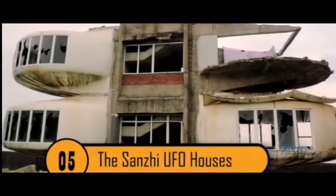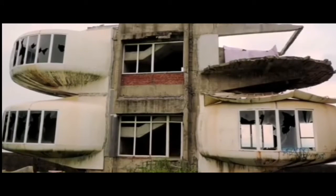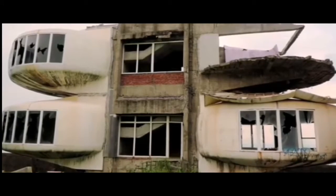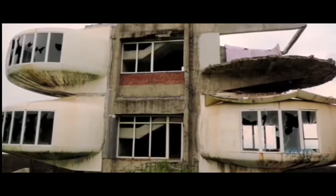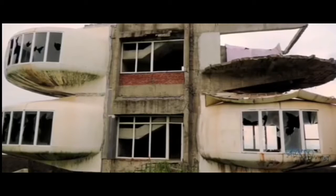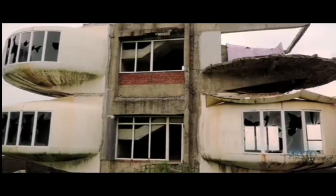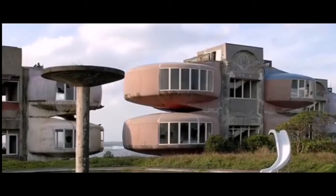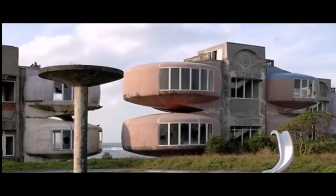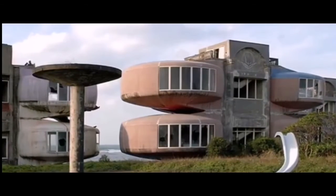Number 5. The Sanzi UFO Houses. Constructed in New Taipei City, Taiwan in 1978, the Sanzi UFO Houses were a bold move towards an experimental pod-shaped architecture. Quickly becoming a ghost town after being considered cursed, the Sanzi UFO Houses remained for decades as derelict reminders of a failed architectural plan.